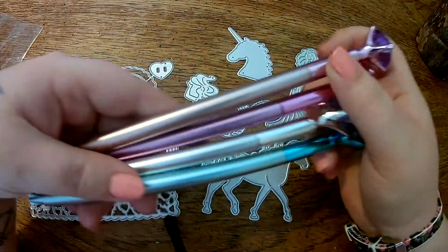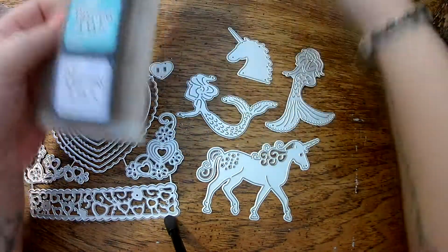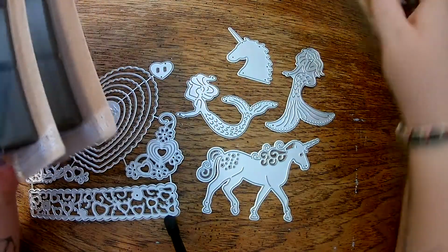So this is everything from the AliExpress haul, and this is the inks again that I got from Pakatans, which I cannot wait to go back and get more.